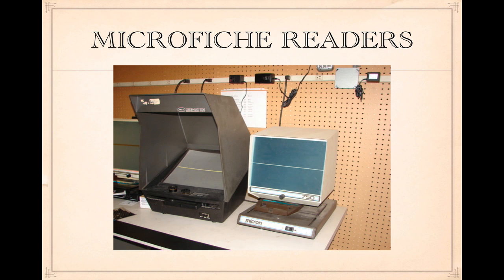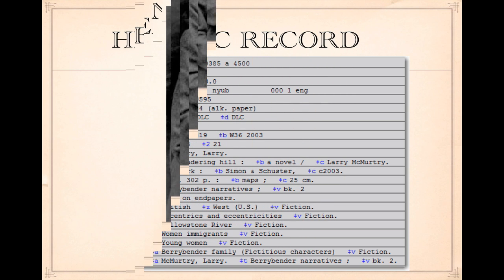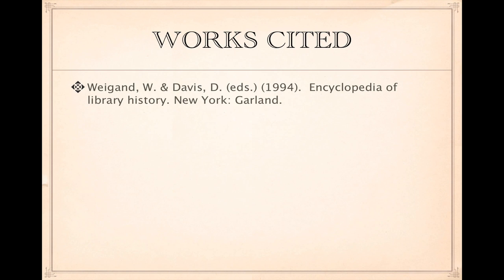As machines and automation appeared on the library technology horizon, librarians saw a need for a machine-readable format for bibliographic records. Henriette Avram of the Library of Congress was a chief developer and proponent of machine-readable cataloging called MARC, developed between 1965 and 1967. This is still the format used to communicate bibliographic data. By the end of this class, you will be able to create and read bibliographic records in MARC format.